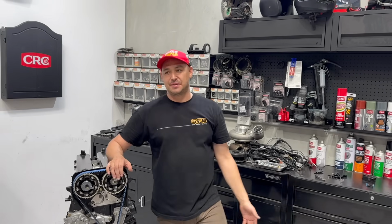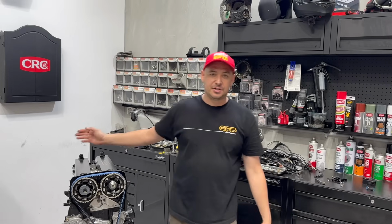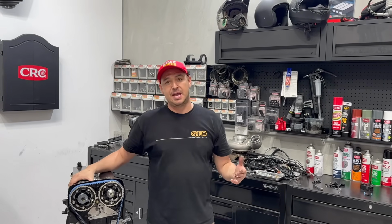That's happening next week, so we'll get the car back in the shed. We'll bolt the JZ back in. We'll bolt everything else back on the engine and get the car running. There are a few changes to be made to the car.